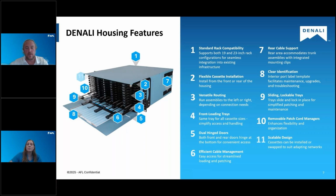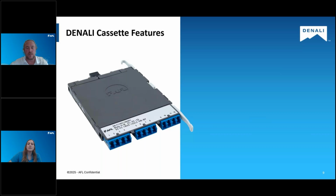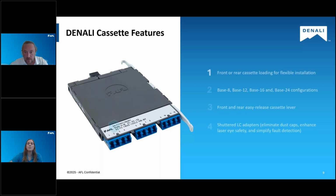And then a scalable design. So cassettes can be installed or swapped to suit any adapting or new fiber networks. Diving into Denali cassettes. So we have 3 different types: fan out, patch, and splice. A few features on the cassette itself. Again, these are front or rear loading cassettes for flexible installation.